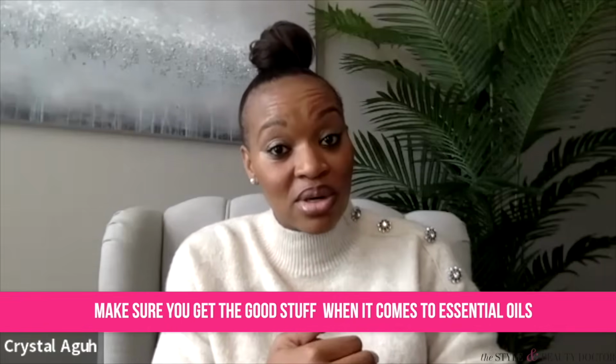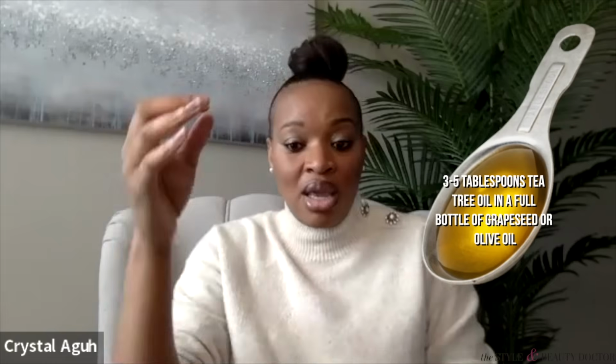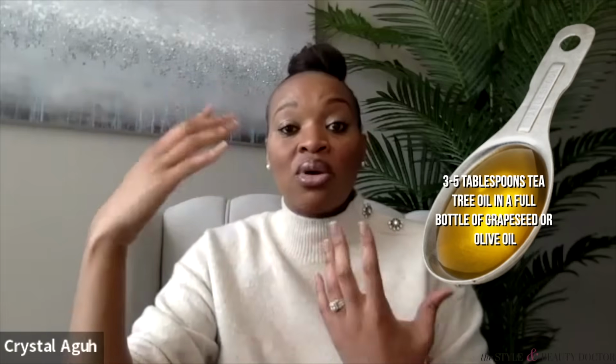Walk us through it, because sometimes people need that special helping hand with the 1, 2, 3 steps and how to do it at home. Okay, with the tea tree oil, you said to dilute it. Is there a certain amount of water? One thing you should remember is when you're going to get essential oils, make sure it's the good stuff, right? It's probably not going to be at the beauty supply store. Whole Foods, Vitamin Shop, GNC, these places where you can get vitamin supplements, Amazon, you can find some reputable sources. Tea tree oil is going to come in a small bottle. You can use something like 3 to 5 tablespoons of tea tree oil in a full bottle of grapeseed oil or olive oil. Some of these recipes are available in my book as well.